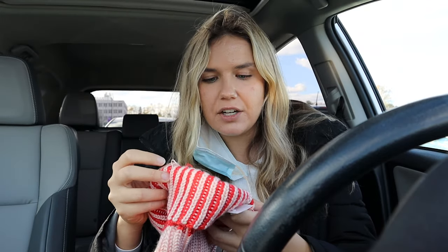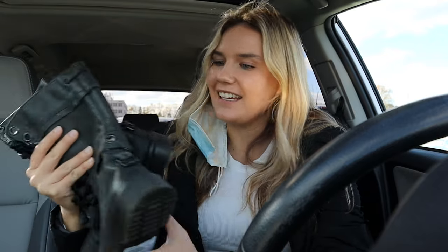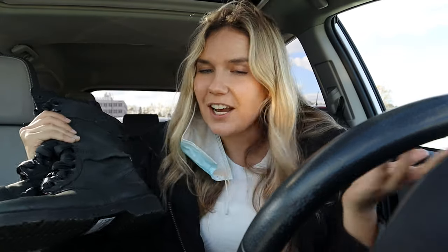And then this one I wasn't sure, but I felt like I could pull the threads back through. This is a Caroline Kaufman for Anthropologie hat, originally $48, and I only spent $6. And then the last thing that I got here was the most exciting thing of this haul, and they were these army green high Doc Marten boots.